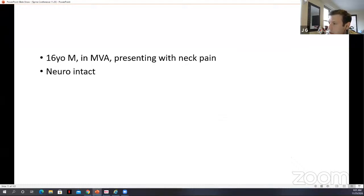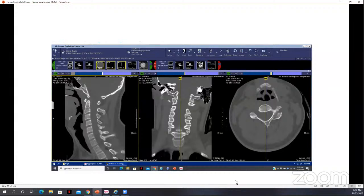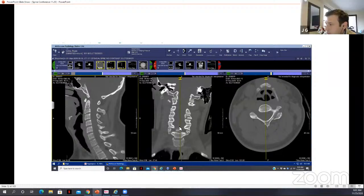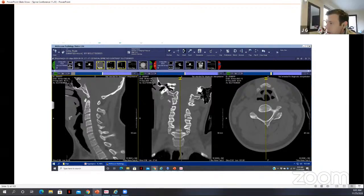So this is a 16-year-old male at Elmhurst, in an MVA, presenting with neck pain, neuro intact. Abhi or Alex, if you're on, could you describe the injury? All right, so a 16-year-old male, neurologically intact, presented with an MVA. Yep, and it'll help guide you. The injury is best seen on this coronal right here. On the coronal, you can see 1, 2, 3, I think C3, probably a lateral mass fracture of C3 on the left side. Perfect. All right, great.